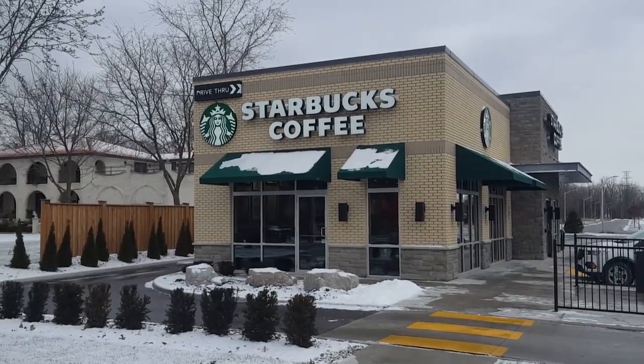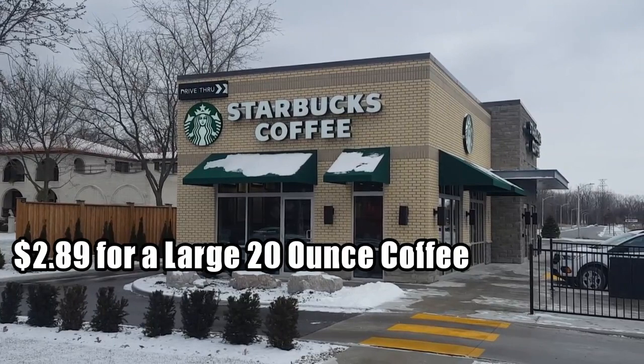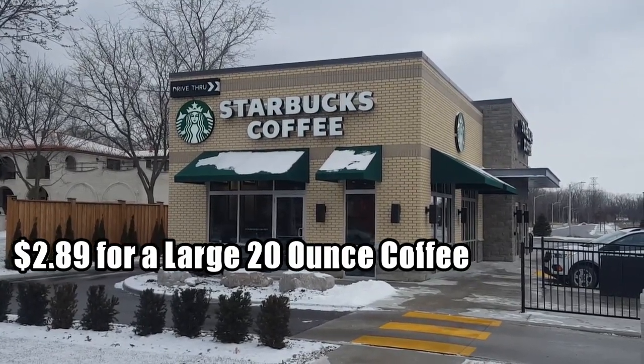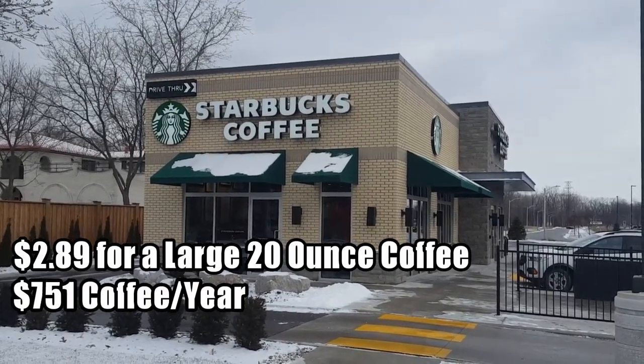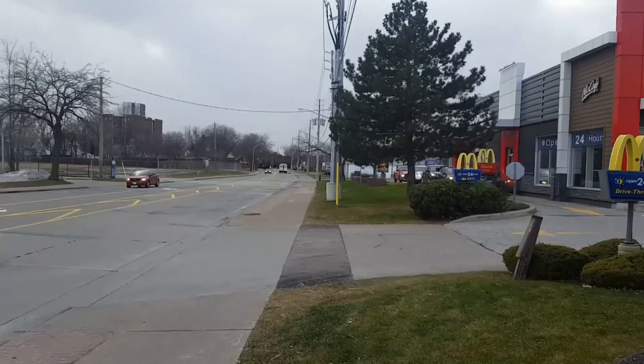Starbucks. If you purchase a large 20-ounce coffee at Starbucks these days, a venti, you would find it would cost you $2.89 for a large. And if buying coffee 5 days per week, it would cost you a whopping $751 for the year in coffee alone.